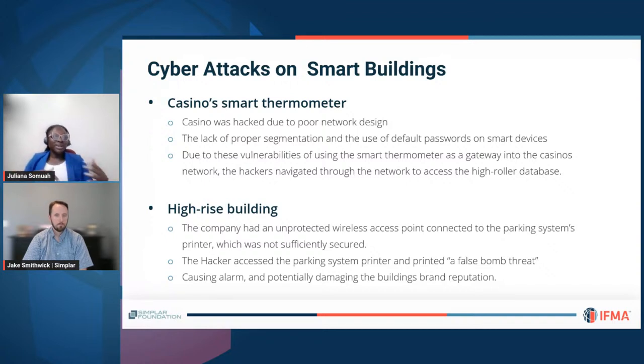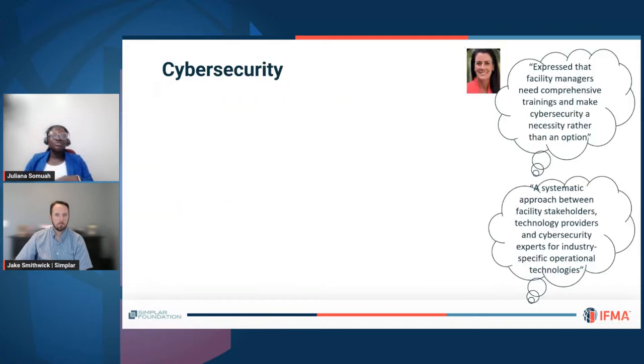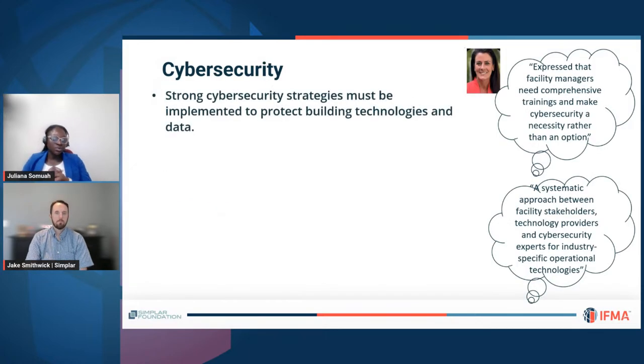So imagine you're parking your car and you get a parking ticket, after you finish paying or before you enter, and you see that there's a bomb in this building. Chaos and mayhem, the place was just chaotic. And these are some of the practical reasons and things that we as facility managers can relate to. Cyber attacks are not far from our facilities at all.